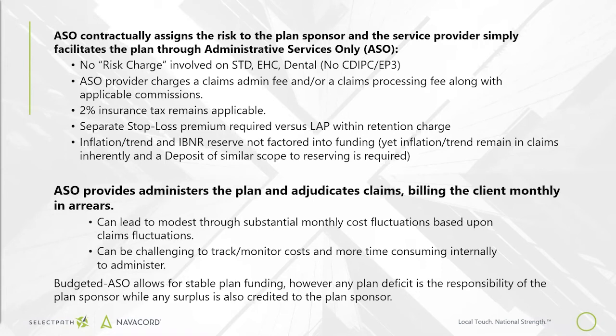The ASO provider does provide a claim admin fee or a processing fee along with applicable commissions, and 2% insurance tax remains applicable. There's also GST that gets added on top of the actual fees that are charged on ASO, whereas an insured plan or retention insured plan simply has HST associated with it and the 2% insurance tax. So there is no GST in an insured plan. So while you get away from the risk charge, you do pick up a little bit of GST on the fees, not on the claims.